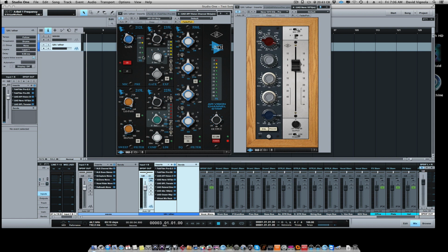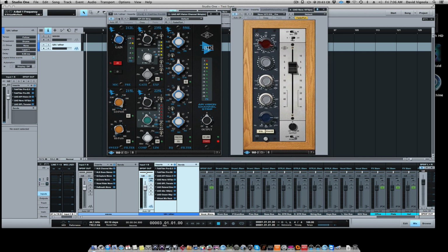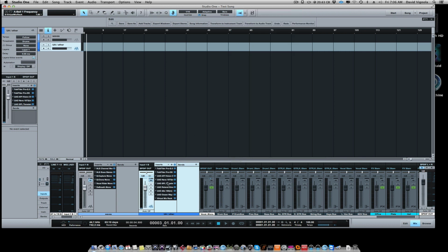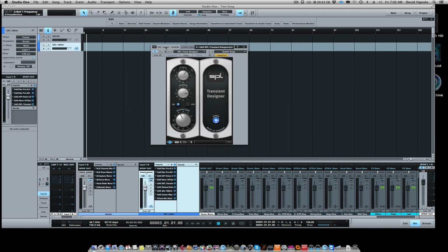What's great about the Universal Audio and the Apollo stuff, it's got this Unison technology where I can record through an API, I can record through a Neve, or any of their other preamps, which is really cool. Okay, so that is, again, that's Universal Audio, the Neve. Picked that one up. I also picked up my Universal Audio, but again, this is made natively by other companies, I want to say Brainworks maybe? This is the SPL Transient Designer.